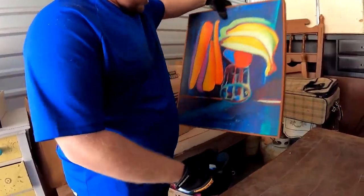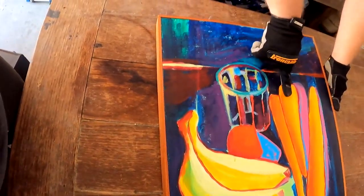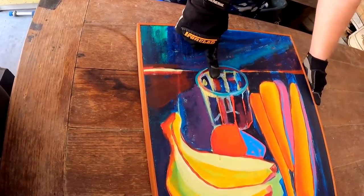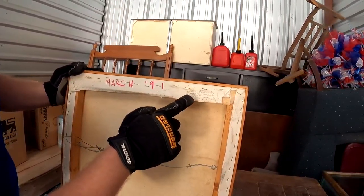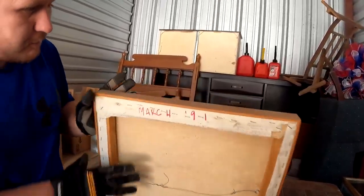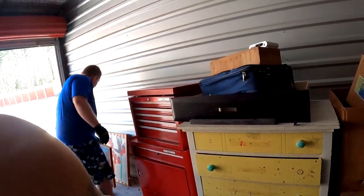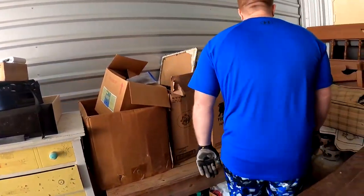And then there's this one. Randomly sitting in the bag with that, bananas. Yep. Carrots. Sure. Apple. Sure. Glass. And this says March 1991, Lynn Priestley, carrots, bananas, tomato. That was an apple. Yeah. So, I don't know. Might be worth something. I don't know who Lynn Priestley is, but who knows? Maybe it's worth $100 million.